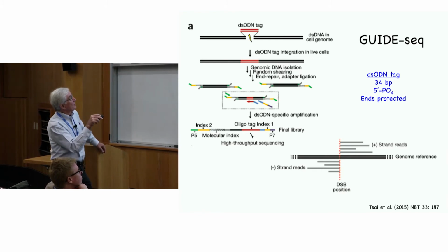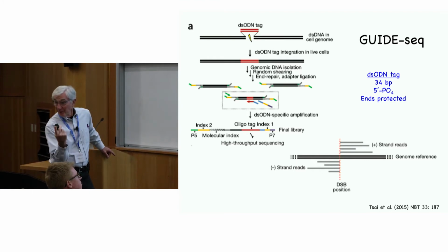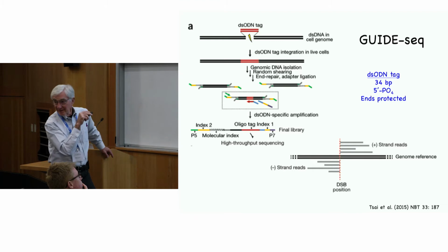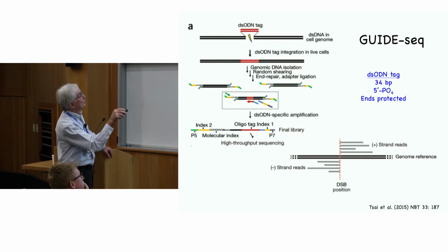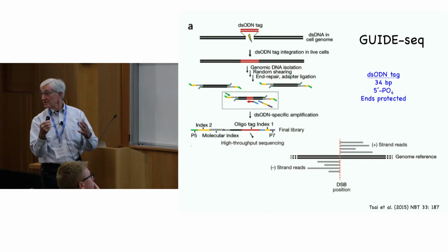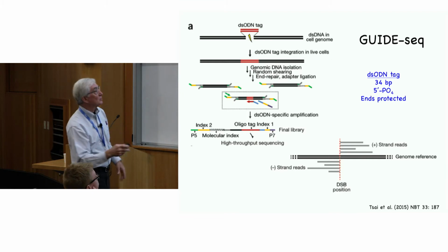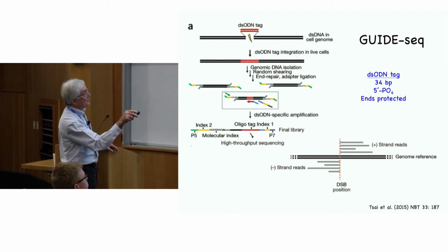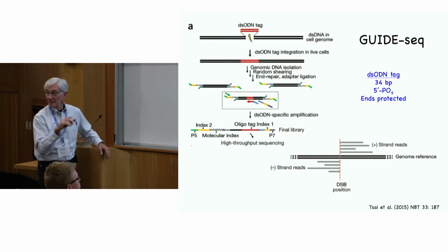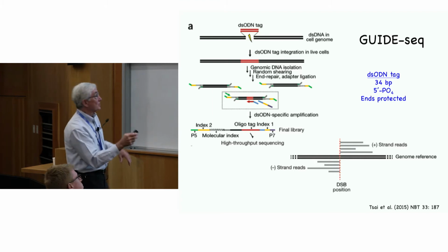What they reasoned was, when you make a break, the ends will often go back together, and we even know that you can get an end from one break to go together with an end from another break. Well, what if we put in a little piece of double-stranded DNA, and we just look for end capture of this double-stranded DNA by non-homologous end joining? If there's enough of that around in the cell, instead of the two ends at the break coming back together with each other, they'll capture this oligo in between. This is a 34 base pair, double-stranded oligonucleotide. It has 5' phosphates, which help with ligation, but the ends are protected chemically from degradation. It doesn't work well unless you protect those ends. So you're getting blunt joins for the most part.